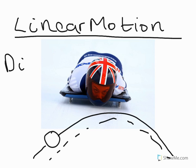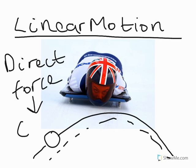But you must say that we cause linear motion by applying what is called a direct force, and that is a force which goes straight through the centre of mass of the object. So there we go, 3-mark question. Linear motion, all parts of the body moving in the same direction at the same time at the same speed, caused by a direct force, which is a force which acts through the centre of mass. Examples: luge, skeleton bob, bobsleigh, or the flight of a shot.